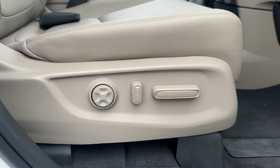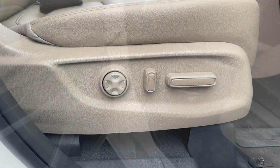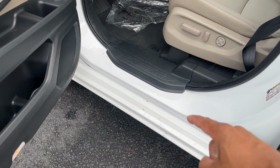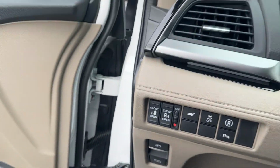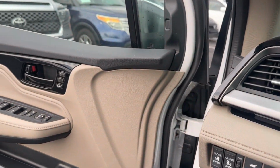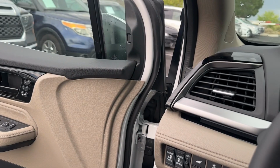And the earlier Odysseys in this model didn't have this. This is something new that Honda recently added. One thing everyone loves on the Odyssey is the step in. It's not too high, it is not too low. You kind of just slide your way into this guy. So if you have trouble getting in and out of SUVs, especially the Pilot, you're going to love the Odyssey.